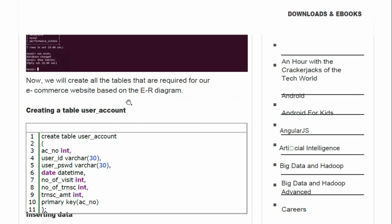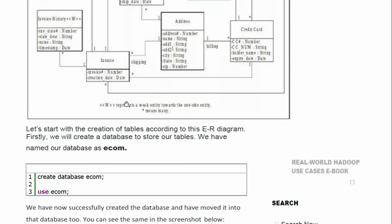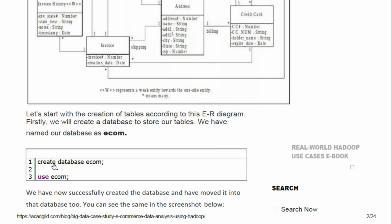Okay. First thing you have to understand, going in a step by step of creating tables. For creating a table, you can use the hive command or hive shell. Hive is similar to our SQL Server. Use the command called create database ecom. First line of command, you have to create database ecom, and use ecom.